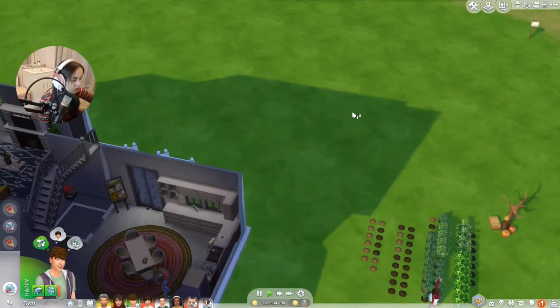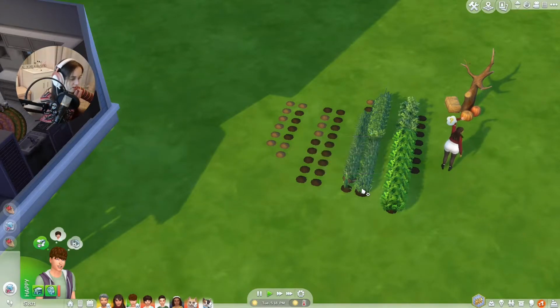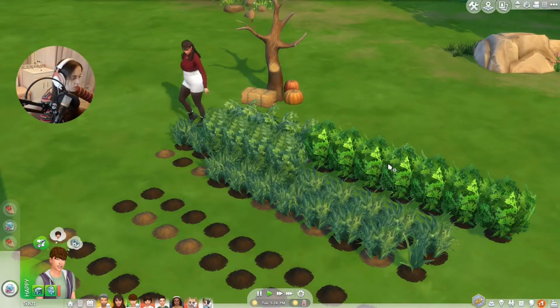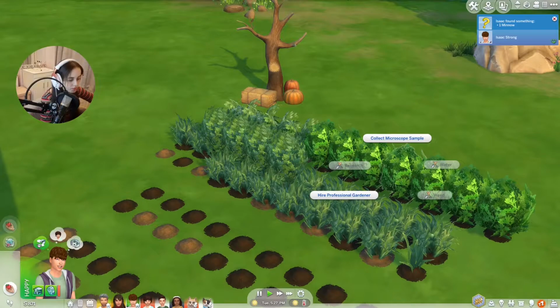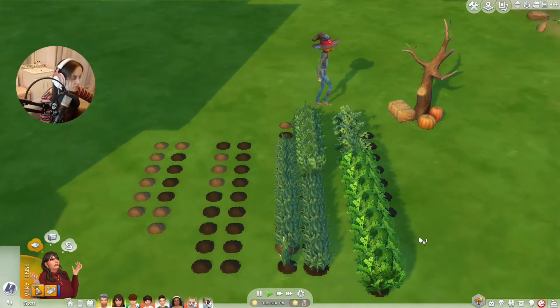Right, the crops. When are these actually in season? That is the real question. In season summer, so why can't we harvest it yet? Why is it taking so long? What are we doing wrong? These are also in season for summer. Why can't we harvest you? Is it something only Sophia can do? I'm so confused. Does anyone know what's going on here?